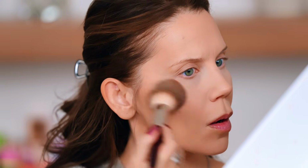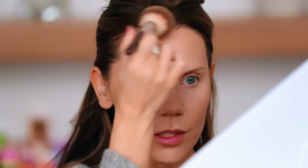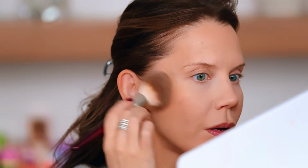Is this a little muddy? Is it? Okay, circular motions are for some reason working out better for this bronzer. I normally like to just stamp product on, but it was looking a little patchy. Okay, now we're going in with the stamping and it's working out nice. This is actually, I like that.